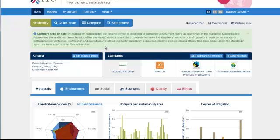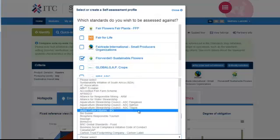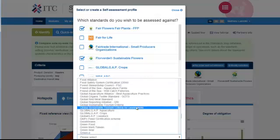Last but not least, there is a self-assessment module which we think is very important to ensure that those sustainability elements are brought into the hands of the SMEs, the producers, the exporters. And this is where, by hitting the self-assessment button, a company would have the choice to select a few standards and say, I'm interested in getting certified against either Fair Flowers, Fair Plants, or the Flor Verde seal and certification program. An SME could tell the system, hey, I am already certified against GlobalG.A.P. If that's the case, just select it from the list and it will pre-fill your self-assessment.